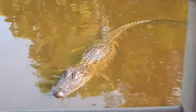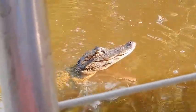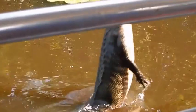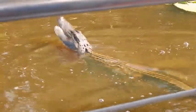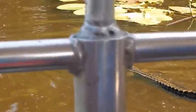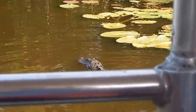It's nice to see him in this clear water back here too. You can see their whole bodies underneath the water. Come on. I got jumped 4 times. I got nothing there. To stick to it. Guess he'll digest that too.